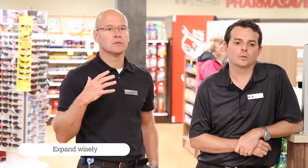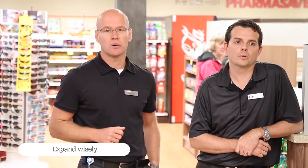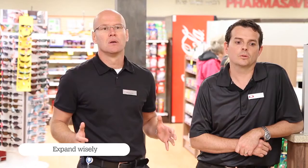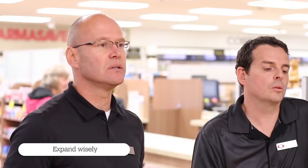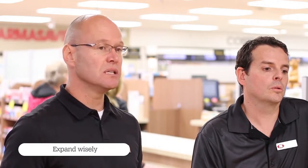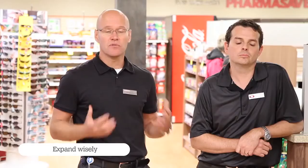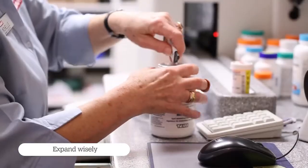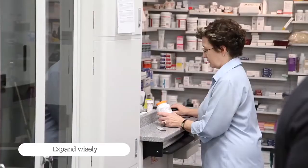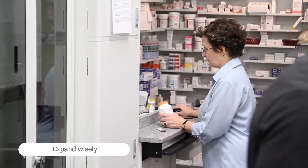Tip number two, expand wisely to increase your business. We purchased the building next door to us and tore down the walls that separated them. And in doing so, we gained an additional 2,000 square feet of retail space at the street level. And we gained some valuable storage space. Our location was great. We just wanted to make sure that we were modern and professional looking moving to the future.